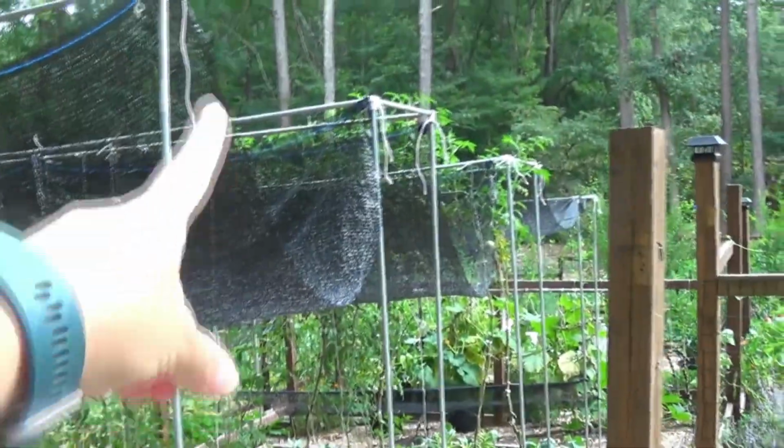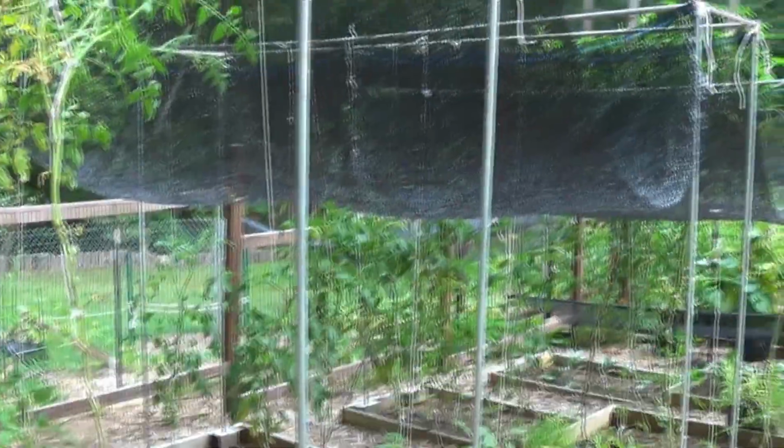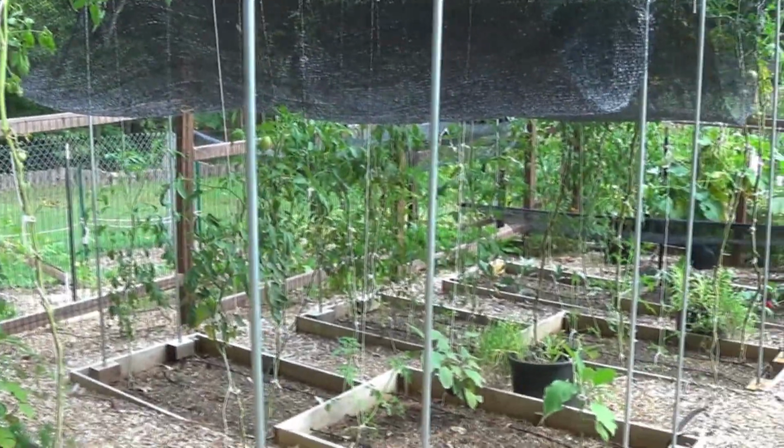But this whole tomato section, I'm really not happy with this at all this year. Oh, my asparagus is looking real good. I can't wait for that next year. Let me back up to say, you see all these droopy shade cloths? We're experimenting with a whole bunch of stuff, trying to see if we can salvage what's left of these tomatoes. I don't think I'm going to do this next year.